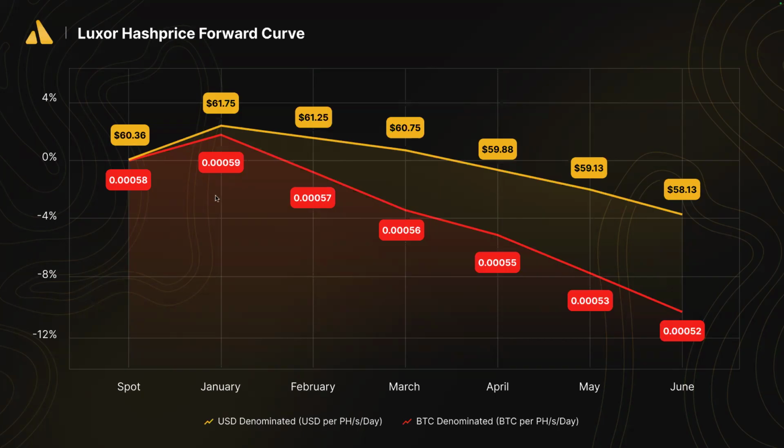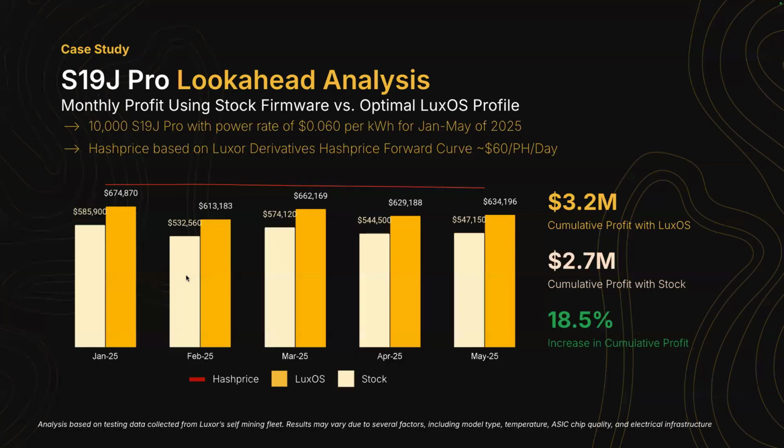By utilizing this, we're able to examine the next 5 months and assume an average hash price of around $60 per petahash per day. Coming back to that same example of 10,000 J Pros with the same power cost, we are going to examine the profitability impact from January to May of 2025. By utilizing Luxor's LuxOS, we are able to increase profitability by 18.5% to 3.2 million rather than 2.7 million with stock.